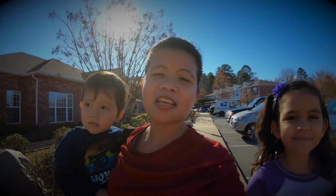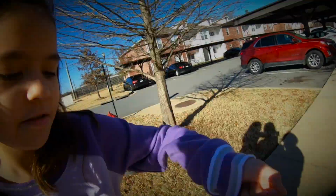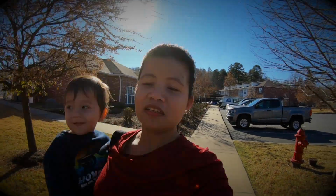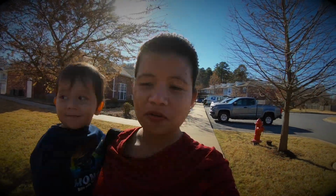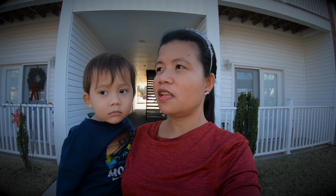They just give us the key and the welcome bag. This is the welcome bag. So we're gonna be here for a while. This is our temporary place for now, until the Philippines is going back to normal. It's gonna be nice. This is a gated community and it has a playground next to our apartment. So it's gonna be really good for Bryson and Brianna. This is it, finally out of the hotel.